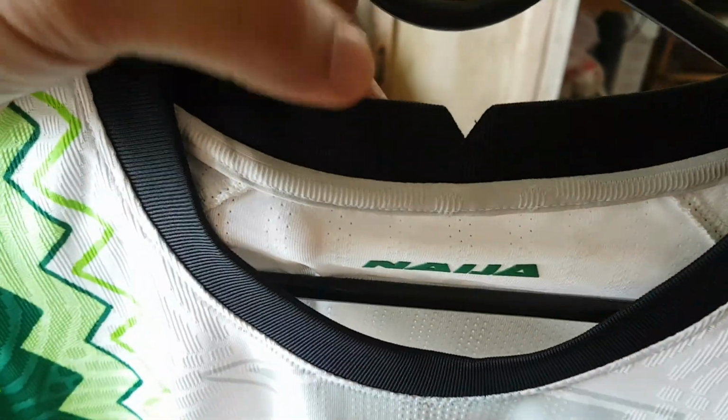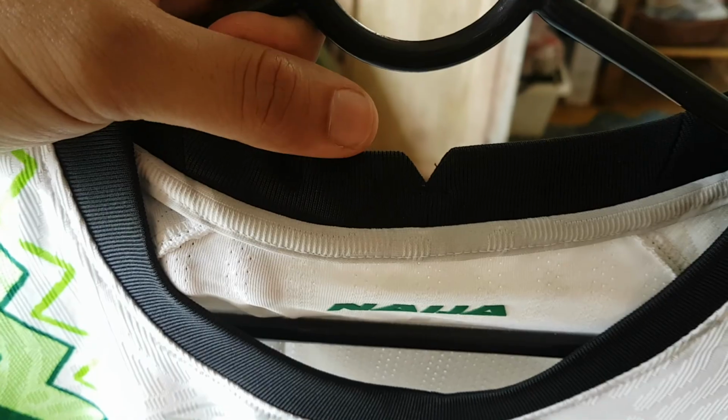Also, as of this season, Nike's got this little nice V indent in the back of all their collars. Something about it, it just kills the shirt for me. I love it so much.